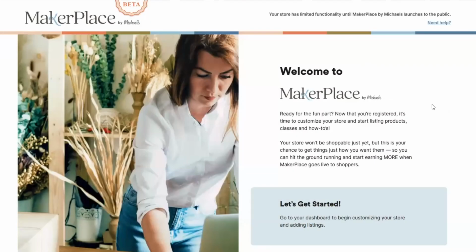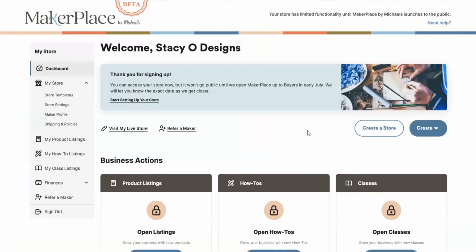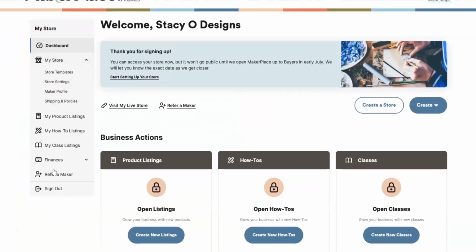So once you pay, you get into the Makerplace by Michael's portal. So this is where you would get started, and it will bring you to your dashboard to begin customizing your store. And you can add listings, you can add classes, how-tos, and all of that. So you go to your dashboard, and this will be a quick overview of the options that you're given here. So this is the beta version. So I'm assuming within the next few months, things are going to change. So it's pretty nice. They do have some templates that you can use.